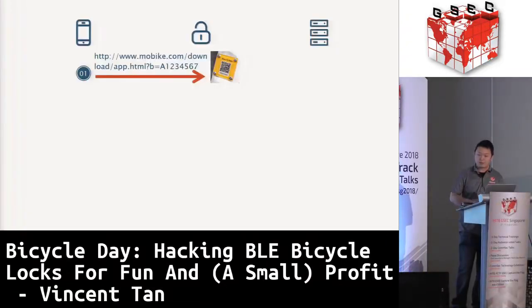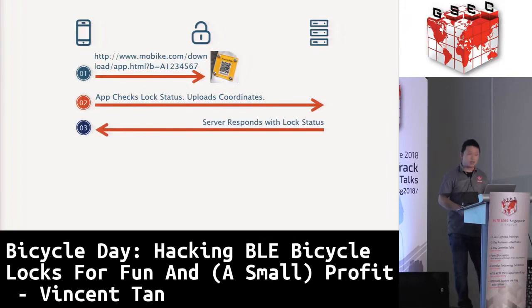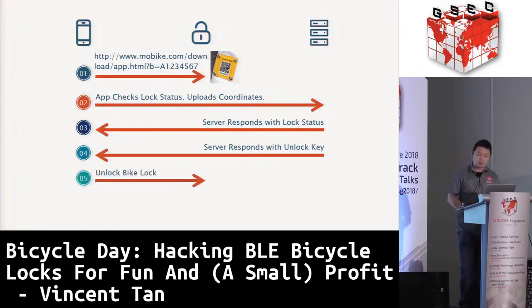For Mobike, the process in unlocking the lock is much simpler. Same as before, you scan the QR code and get a bike ID. That checks the lock status with the server and sends your coordinates. Server responds with the lock status. However, this time, if the lock is in good condition, the server will automatically send along the unlock key. The app then uses that unlock key to unlock the lock. So no challenge response this time, just a direct unlock.